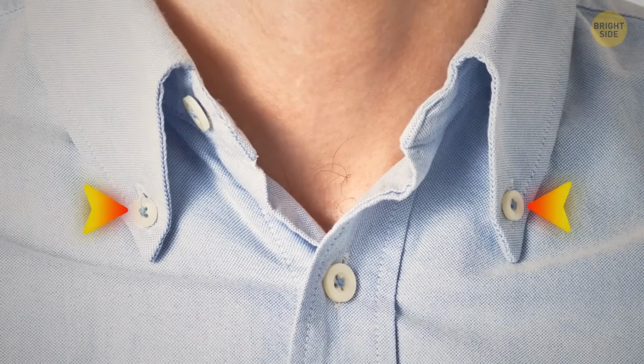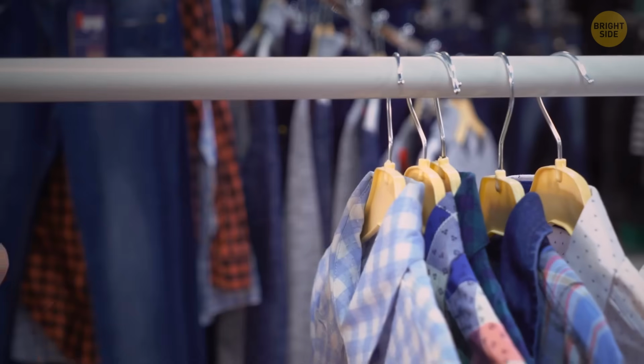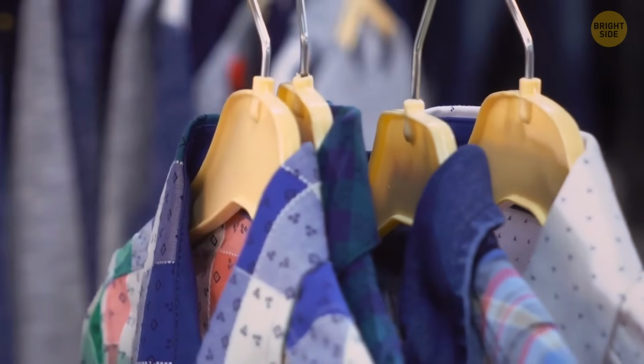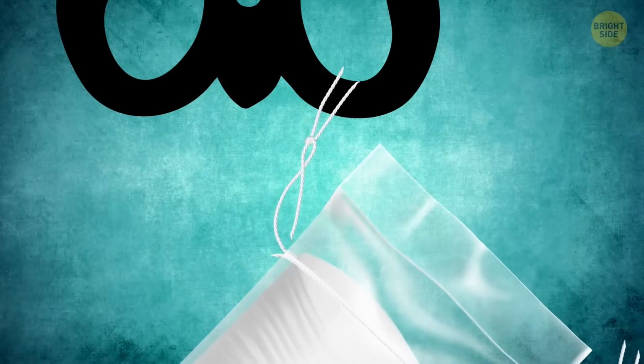A button on the reverse side of a shirt collar is needed to hold a tie in place. Anyway, this button was designed for slim ties that are not that popular today, so this button is only an element of design.